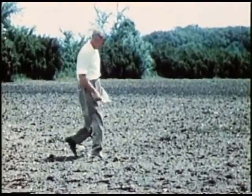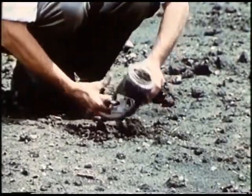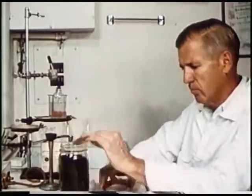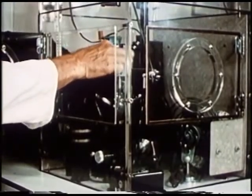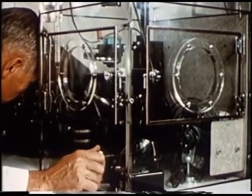This is a soil test to show the bacteria in the soil and that fertilizer can be applied in the fall of the year when working conditions are usually better and the ground is not so muddy. I brought some fertilized soil into the laboratory and made up a slide, here being placed in the microscope with the time-lapse equipment. And through time-lapse photography, you can see the bacterial activity that's in the soil.